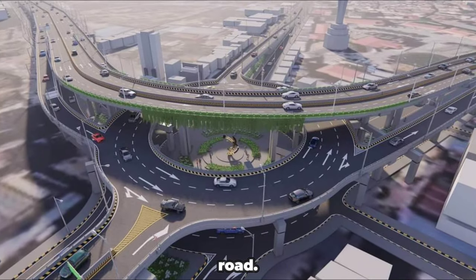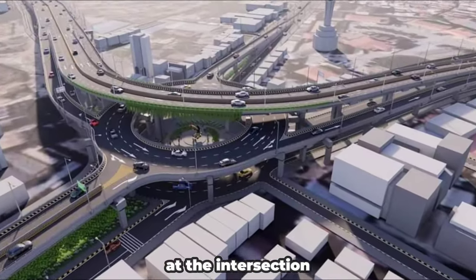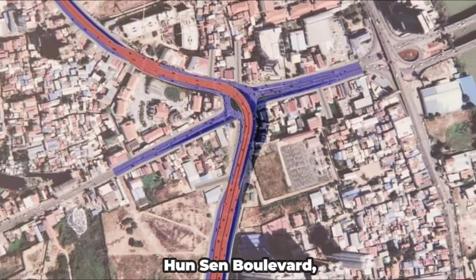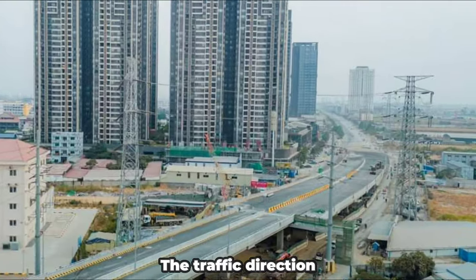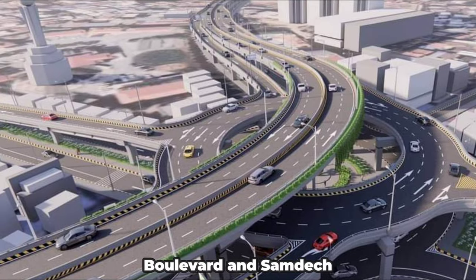The Morodok Techo Flyover has a circle at the intersection that divides the branch into four different directions on the main road. The first floor of the flyover also has a round bridge at the intersection of four branches of Samdech Techo Hunsen Boulevard, Kbal Thnol Flyover, Preah Monivong Boulevard, and Royal Cambodian Armed Forces Boulevard. The traffic direction is a two-way road between Preah Monivong Boulevard and Samdech Techo Hunsen Boulevard.